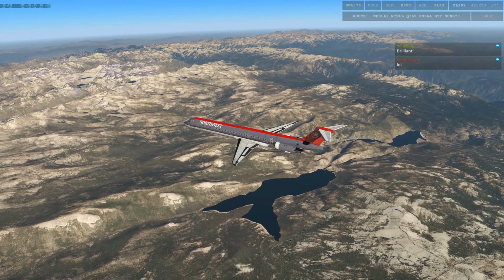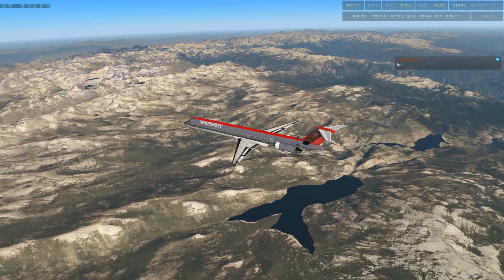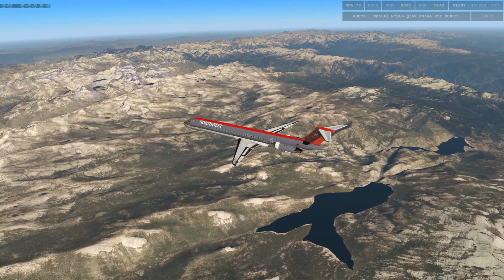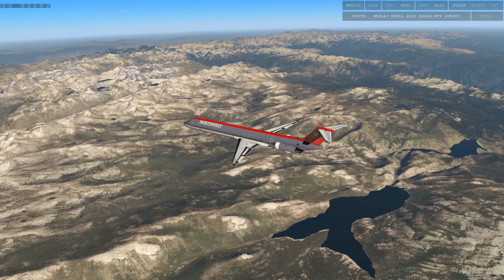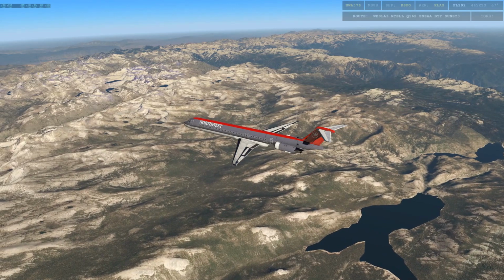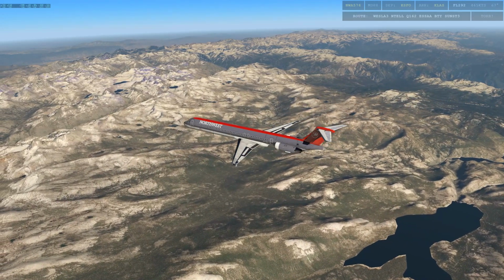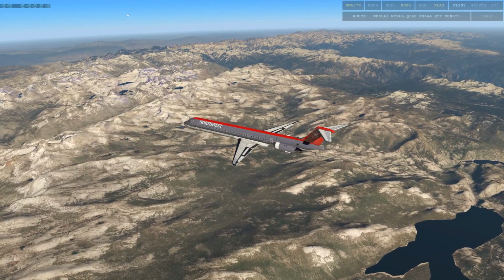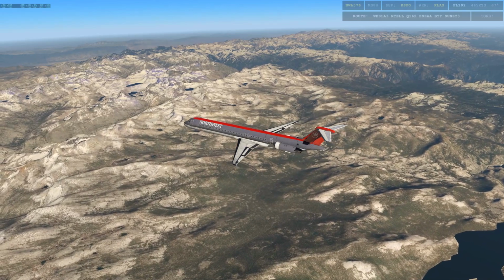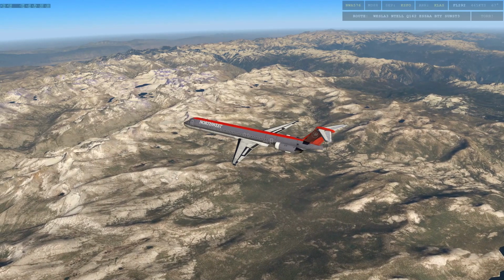Hey, Miss Co-Pilot, how's it going? Welcome to Northwest Airlines. We got some purple snow. I could see that maybe happening in Minnesota with the Vikings and all.